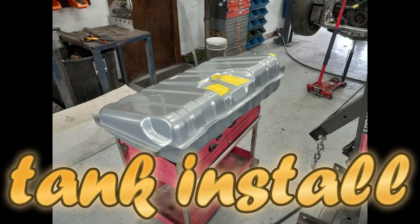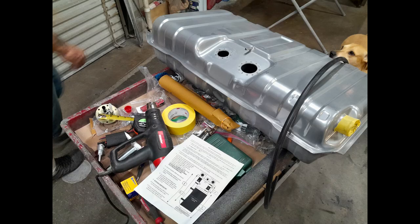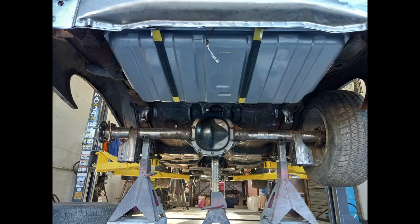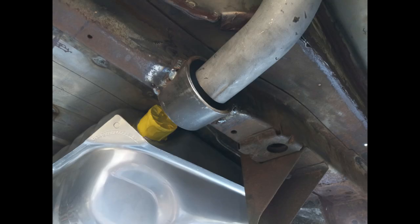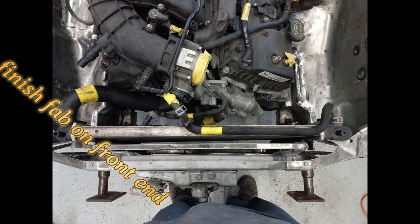With the spare tire well gone in the back of the car, I now had room for a much larger tank. So we ordered this Nova tank for the rear end. It's from Holley. It's got the in-tank fuel pump, so it's nice and quiet. And it keeps us from exploding if we're ever rear-ended.